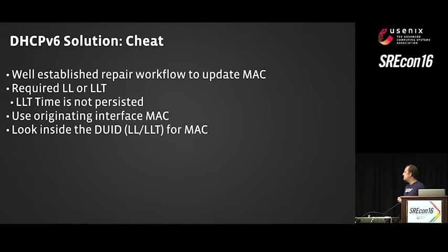And the really tricky part is that these opaque values are meant to be used just for equality. We actually look inside the values to work out what the MAC address is, and we use that to determine the identity of the server.